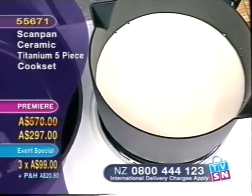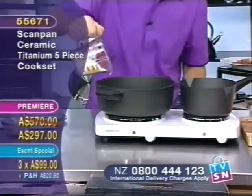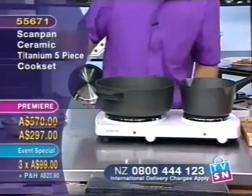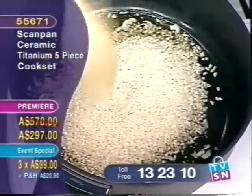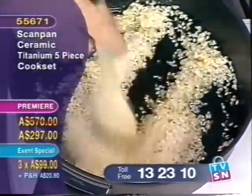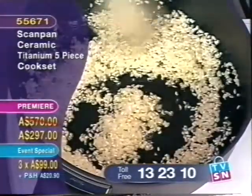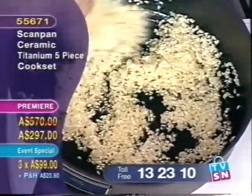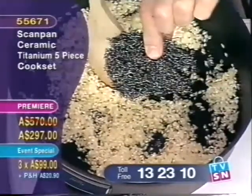If the butter is melting, which it is beautifully, we then add the rice into the other one here, and just start to stir that through until it changes colour slightly. The spatula. Now, the surface that we're looking at here is this fantastic ceramic titanium surface, which you can happily use your metal utensils in with no problems at all. You can happily use regular scourers, even the metal scourers, not a problem.